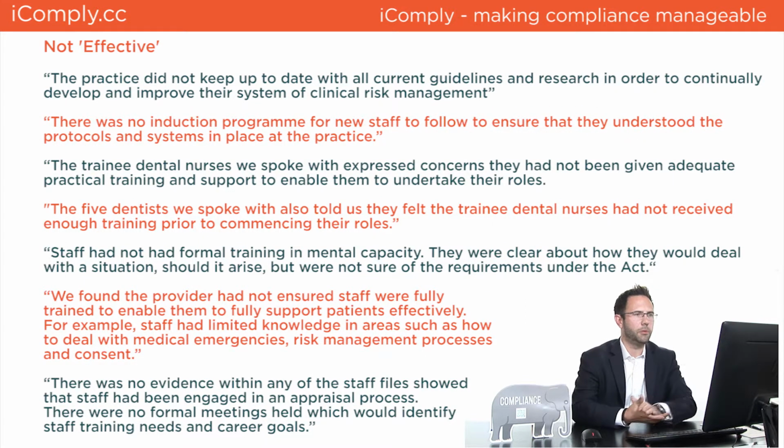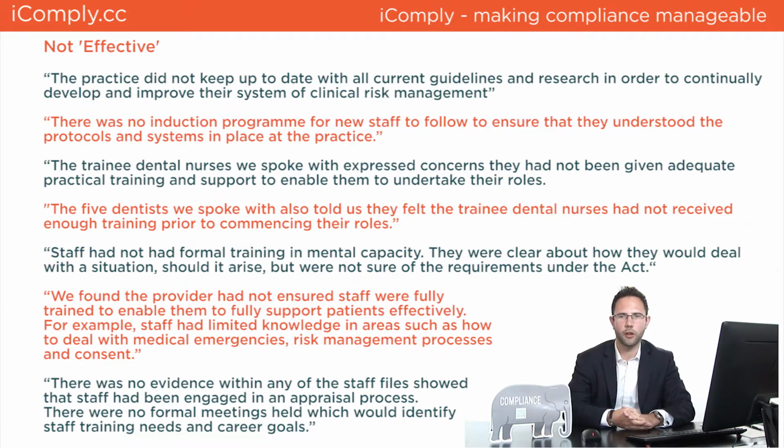So other points for people not being effective. The practice didn't keep up to date with current guidelines and research. So obviously in iComply you have the evidence-based dentistry step in order to help you meet that. There's no induction program for staff to follow, so they weren't inducting their staff, and that is actually a prescriptive term in the fundamental standard.